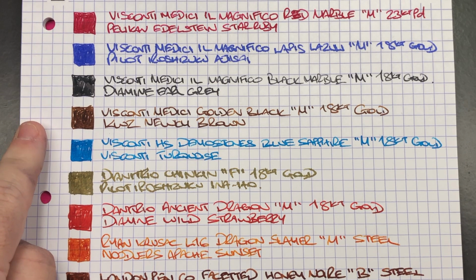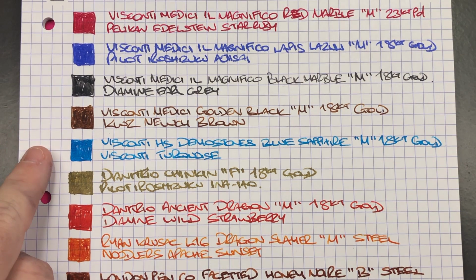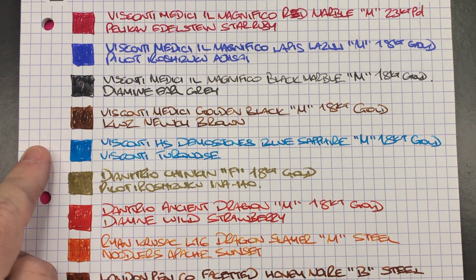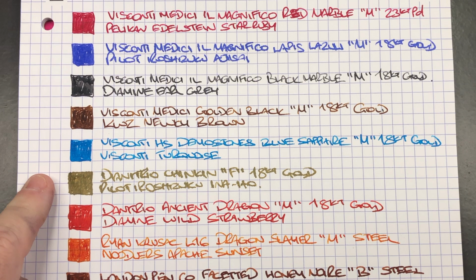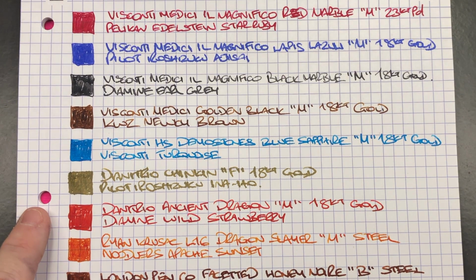We have a Visconti Medici, and this is the golden black, in the medium 18 carat gold nib, inked up with KWZ Nuki Brown. We have a Visconti Homo Sapiens Demostones Blue Sapphire in a medium 18 carat gold nib, inked up with Visconti Turquoise. We have a Danitrio Chinkin in a fine 18 carat gold nib, inked up with Pilot Iroshizuku Inoho. And you can see how different that ink is when it's dry. We have a Danitrio, and this is in the Ancient Dragon in a medium 18 carat gold nib, inked up with Diamine Wild Strawberry.